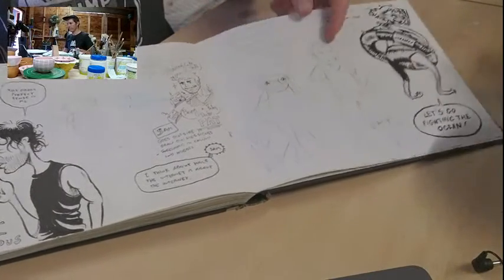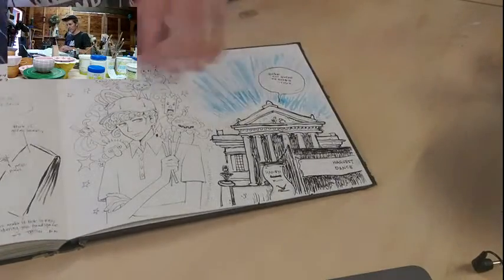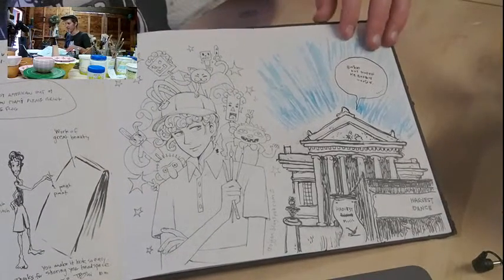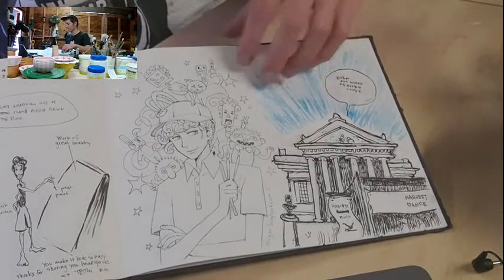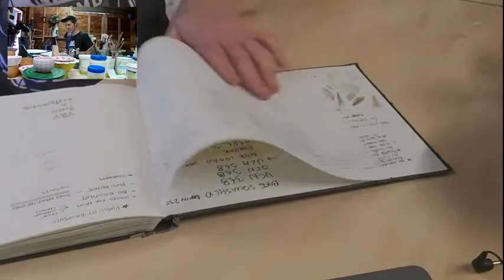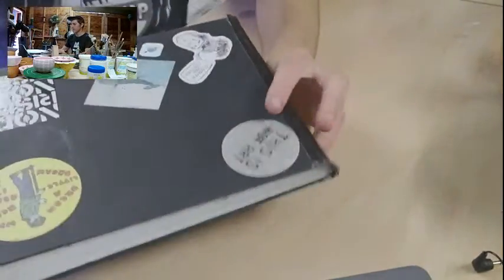Paul Pope. Cecilia Latella. Oh, look at this. This is a good manga drawing of me. I don't even know who did that. Oof. All right. And there's always a bunch of junk in the back. So that was my first sketchbook.